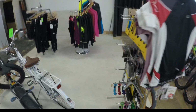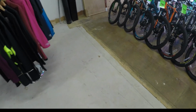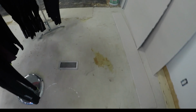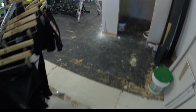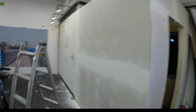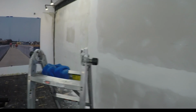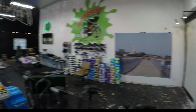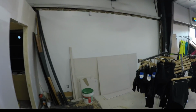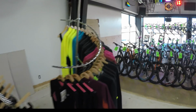At this point, the floor is ready to be installed, which is coming in from the West Coast. It's a gray interlocking vinyl plank. The walls for the dressing room have been roughed up. We're finishing the sheetrocking. When it's all done, this whole wall is going to be blue through here, this wall will be white, and this wall over here will be orange.